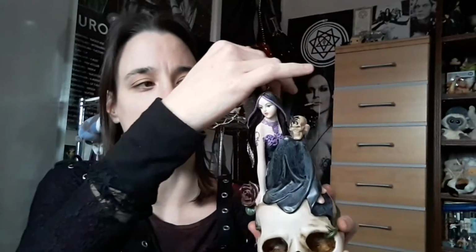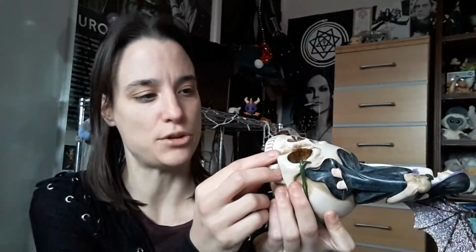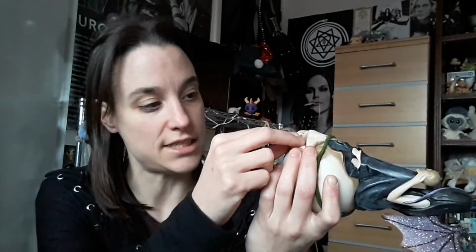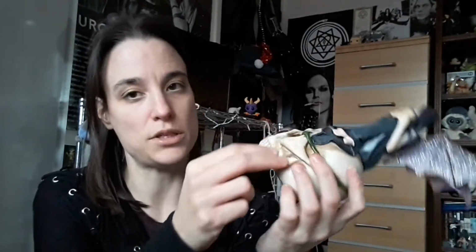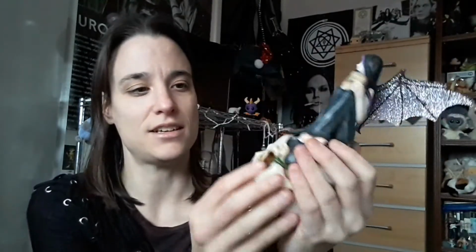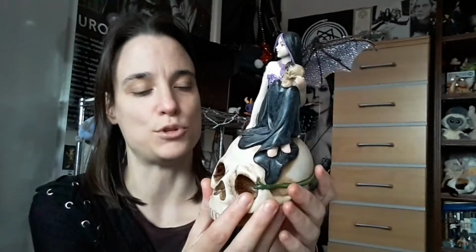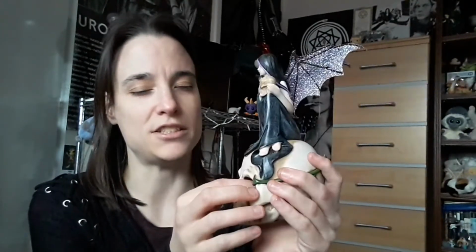It looks like an Anne Stokes figure, but I'm not sure. So it's called Mystic Legends Lady Sitting on Skull. And this was £20, so, you know, more than enough to spend. And the raven, the ornament that was on my wish list, the skull didn't look exactly realistic, but this one does, because it has the hollowed out eyes, and of course the skull is the best bit for me because it has the rose between, just what I like.